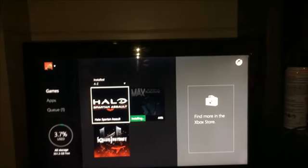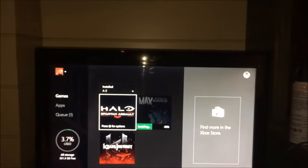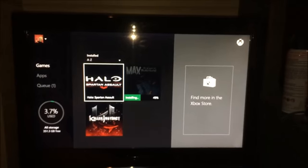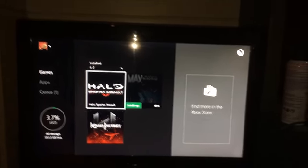Halo: Spartan Assault's pretty cool so far. I really like that game. I've played it on Windows, and the one on here seems a bit different than the one on Windows 8. So, pleasant surprise. I do like this game quite a bit.